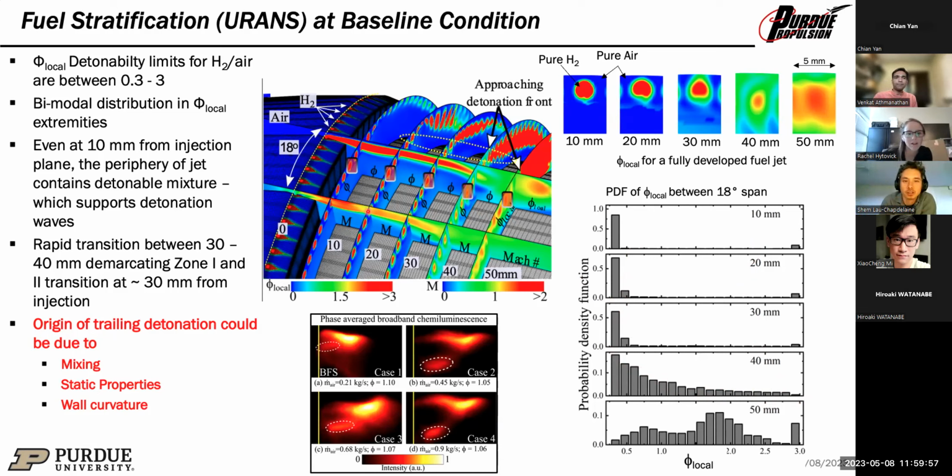I've got a question. I was wondering what the sound speed or temperature was in the recirculation behind the backward-facing step compared to that in the jet, or compared to the detonation speed. In the jet, it's 300 meters per second. In the backward-facing step, it's about 800, 900 Kelvin. So if I were to guess about 500 Kelvin, I've got to quickly do the math.